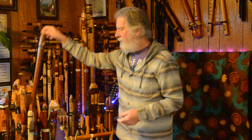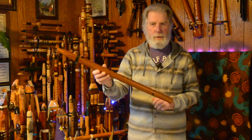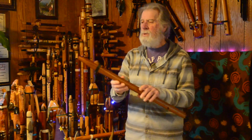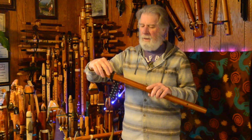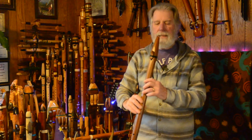Another flute that I would recommend price-wise and everything, Stellar Flutes. This one I happen to get used, but regardless, this happens to be an E flat.